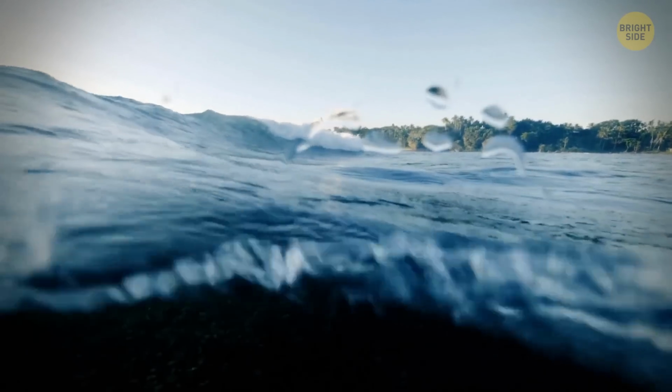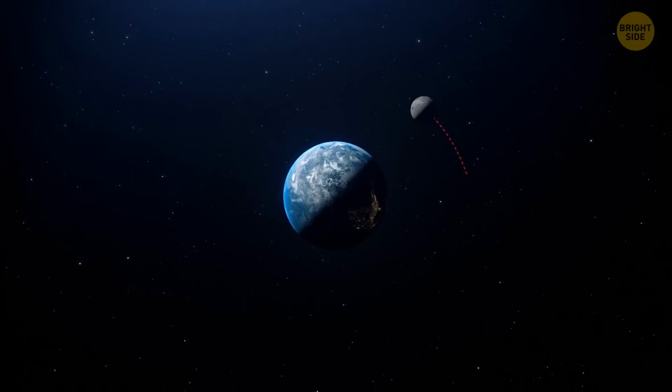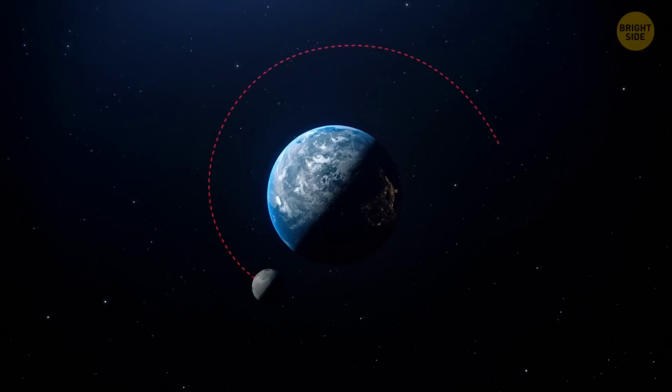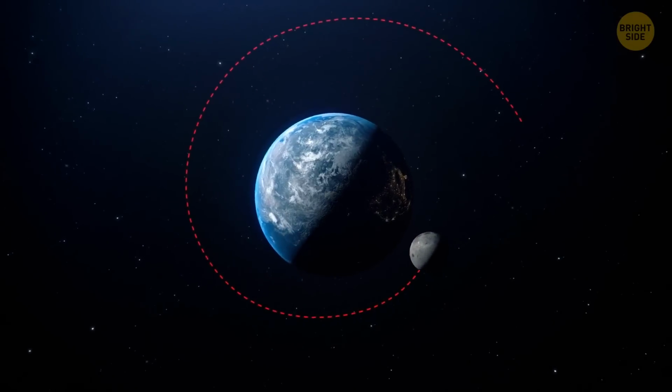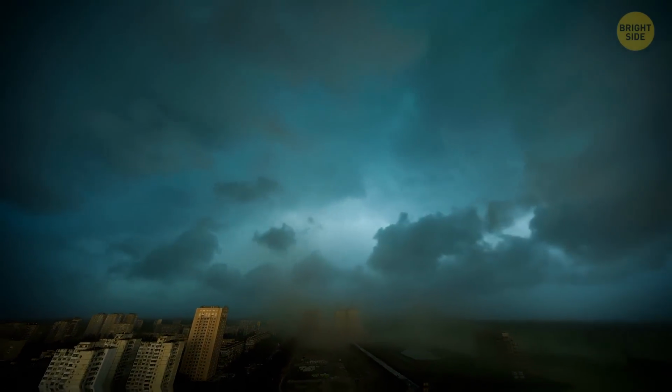Imagine that you're holding a round glass of water. Tilt it a little. See how the liquid moves from one side to another? The same thing is happening now with the oceans. But the moon is not just approaching us. It's flying around the planet and getting closer with each circle. It causes natural disasters in different locations on Earth all the time.